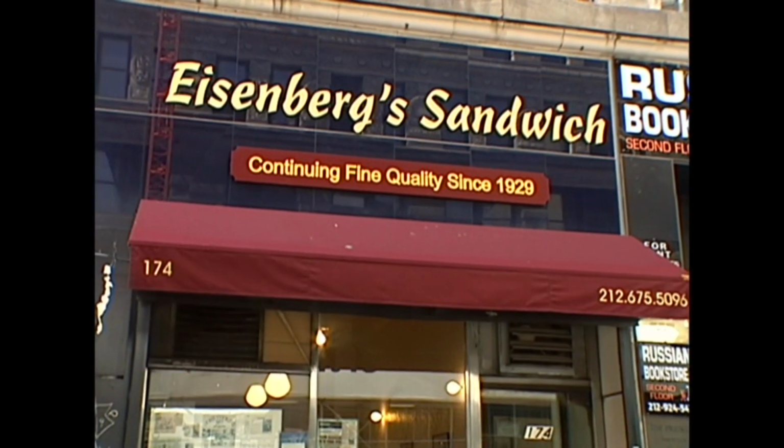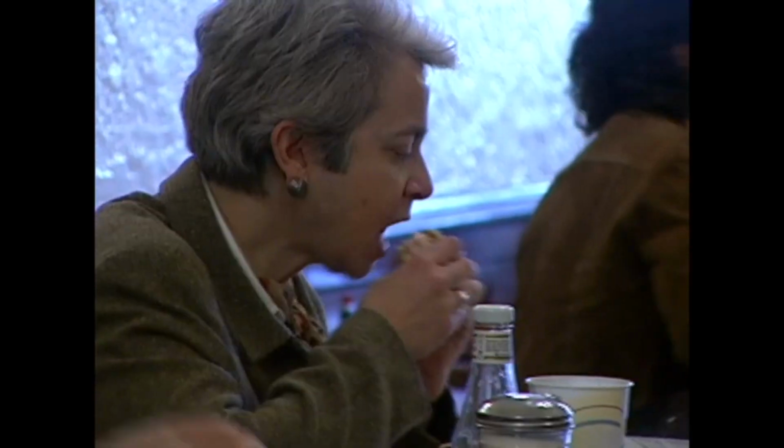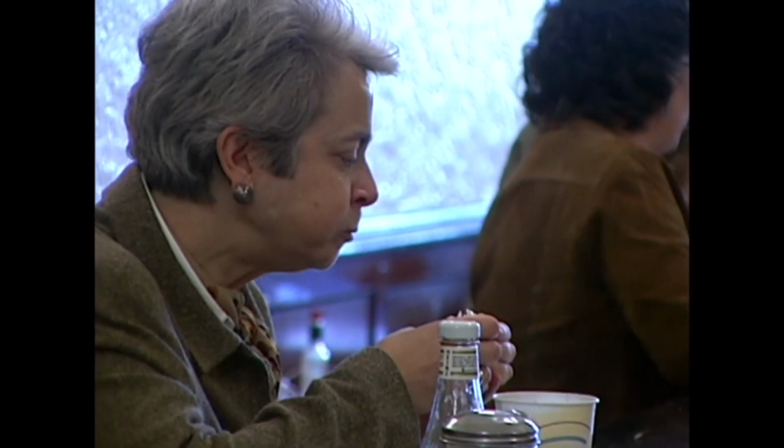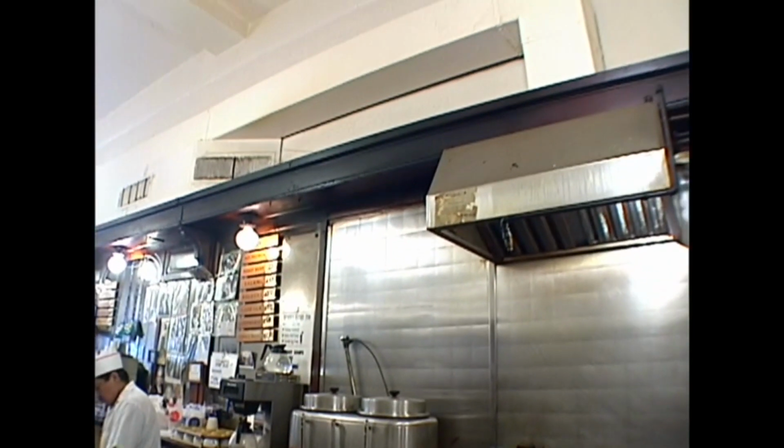Eisenberg. Yeah. This is an authentic slice of New York history. We're here inside Eisenberg's between 22nd and 23rd on 5th Avenue. Been here since 1929. Same location. My guess is the same marble bar they've been using since 1929. I mean, look at this stuff. Look at the grease stains up on that woodwork there. That's patina, baby. You want original, huh?